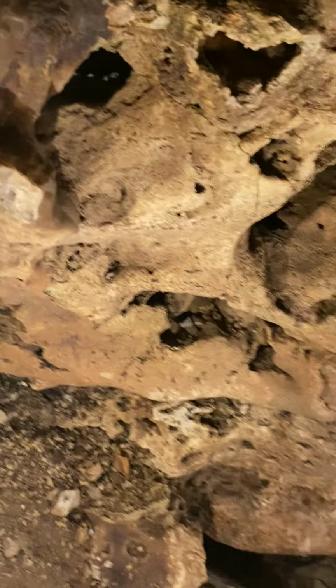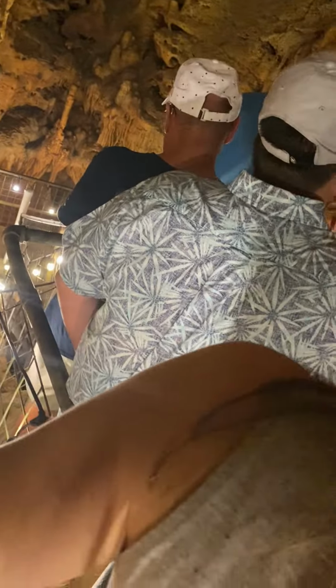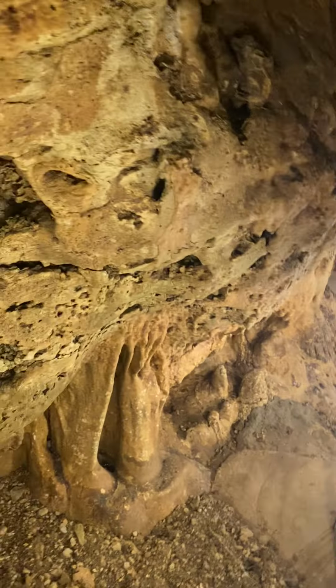So, reds are supposed to be mineral lights, just to prevent lights from knocking into the rocks and damaging them. Looks like we need to go. If you can't hear it, I think there's water down there because I can hear it.